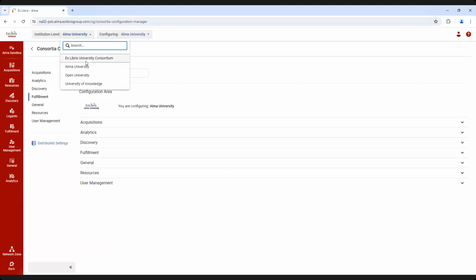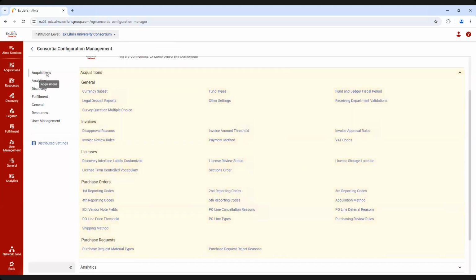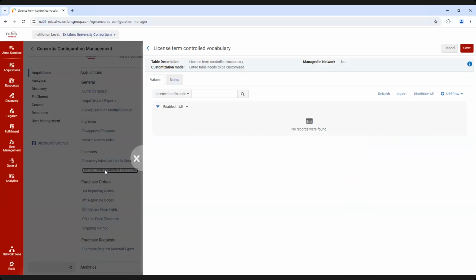So I want to go back to the network zone, okay? And I want to work on one of the configurations, okay? So I'm going to the acquisition, and let's say I want to work on, okay, let's select license terms control vocabulary configurations, okay? So currently I'm working on the network, you see that I'm currently at the network.